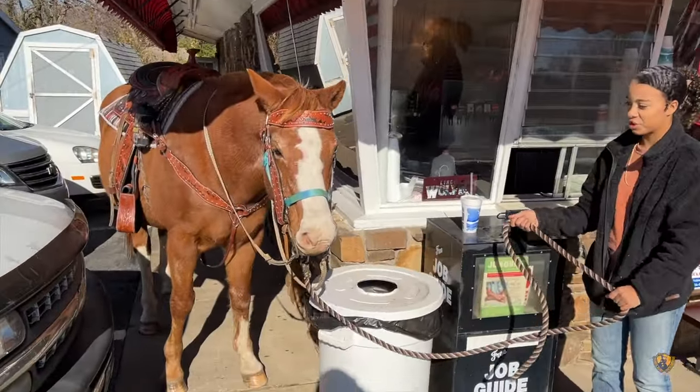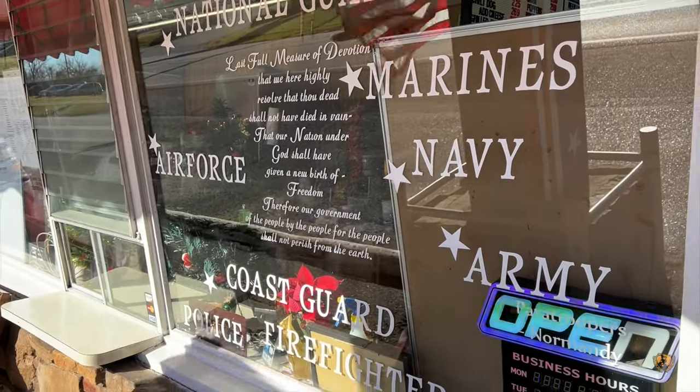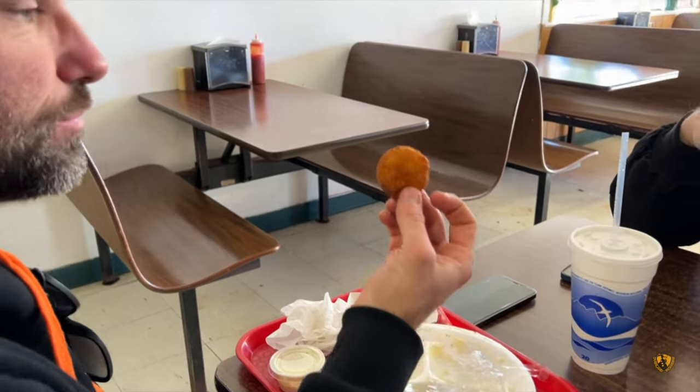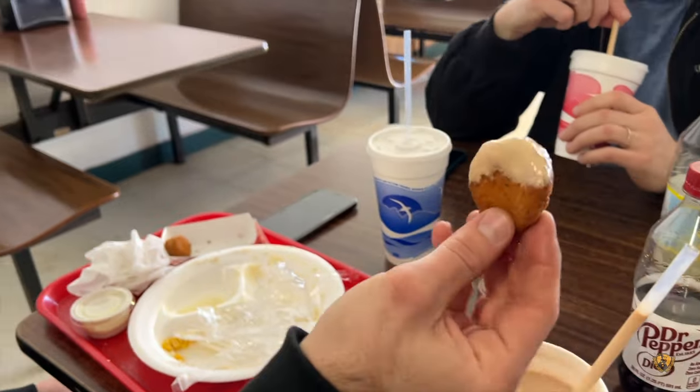What's his name? Streak. What up, Streak? They were also pretty heavy on supporting first responders. And as expected, the food was legit. Even after Chad dipped a deep-fried pickle in my milkshake. Ya nasty.